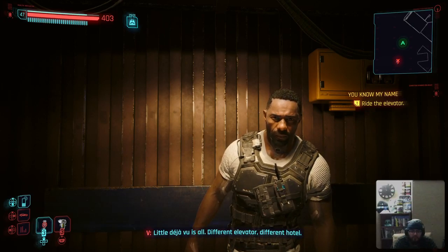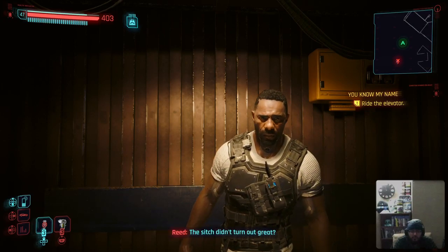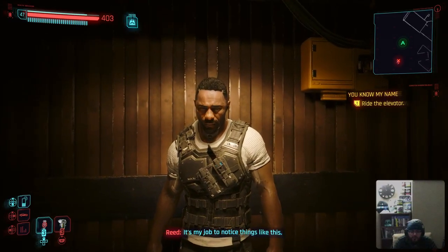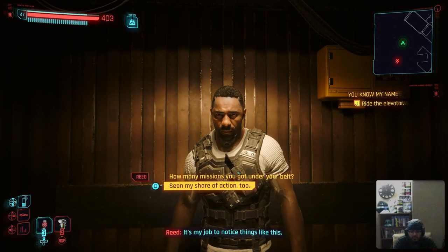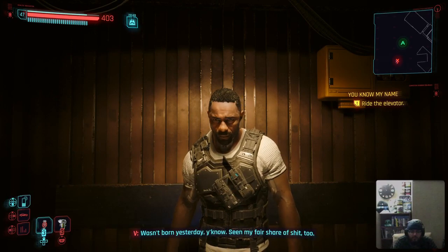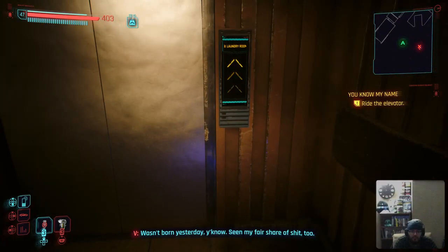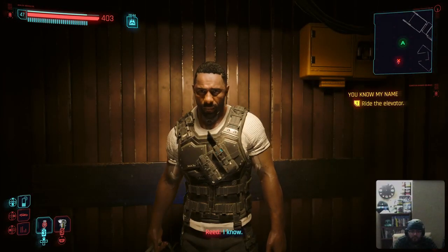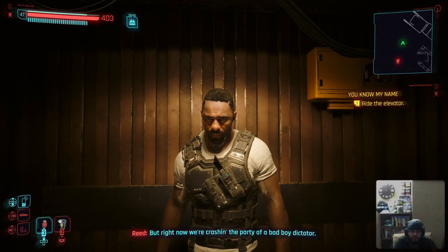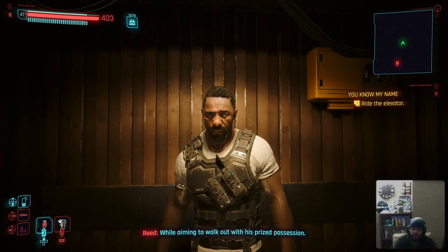Different elevator, different hotel. The sitch didn't turn out great. What makes you say that? It's my job to notice things like this. Wasn't born yesterday, you know? Seen my fair share of shit, too. I know. But right now, we're crashing the party of a bad boy dictator. While aiming to walk out with his prized possession.